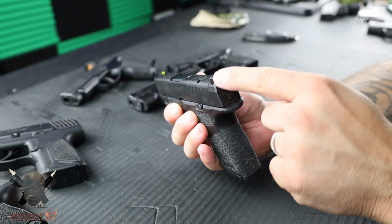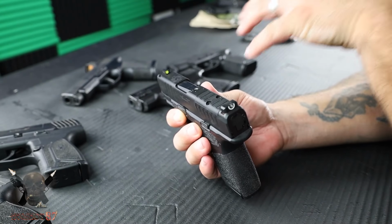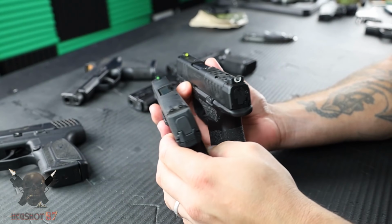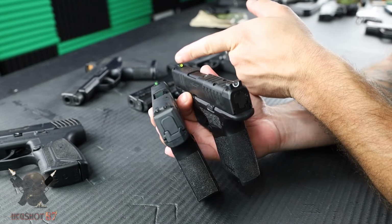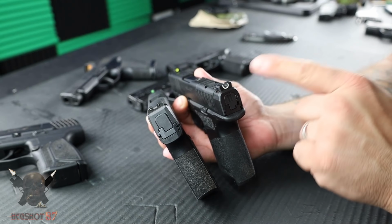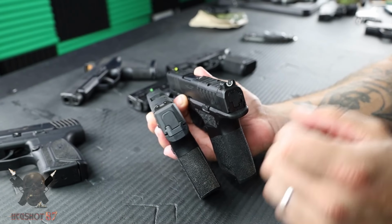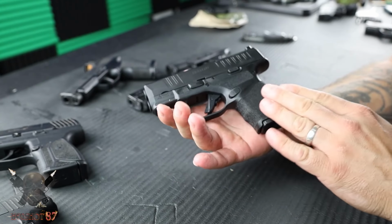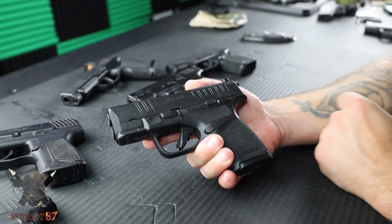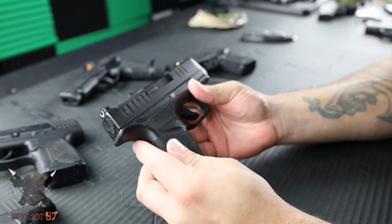U-notch in the rear, and then you have a day night sight type of setup, very similar to the P365, in that tritium setup in the front with a bright dot up front as well. But this is not tritium back here in the rear, whereas on the P365 it is. Okay, so there you go. There's that. Another semi-aggressive grip texturing up here and texturing in the front of the gun. And overall, a very good size.